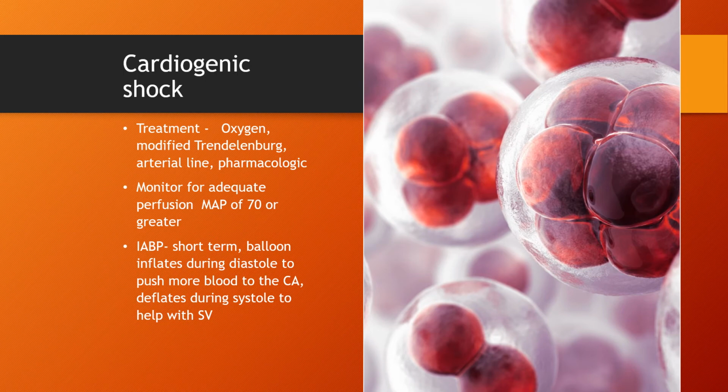So a plan of care, this can lead to multiple system organ failure or death if not treated early, so we have to treat the cause. The important thing to do first is the ABCs. We're going to make sure they have an airway and they're ventilating, they have oxygen if they need it. We're going to elevate the feet, so this will be a modified Trendelenburg. We need to get vital signs, and the only way to get a blood pressure in this situation is an arterial line.